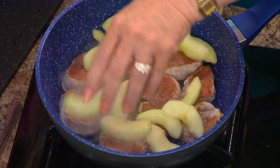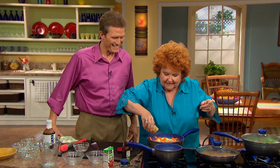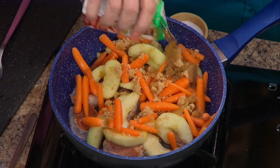Now watch this for a fast, easy recipe. I'm going to put in some apples and some carrots for a little color. Oh, gosh. And I'm going to sprinkle just a little bit of brown sugar on there because it's going to give me a little bit of a glaze. And to top it off, I'm going to add a little apple juice. And this will deglaze the pan and give them some moisture in there. You'll see, this will be absolutely delicious. Look at that. And now Flavorstone does all the work.